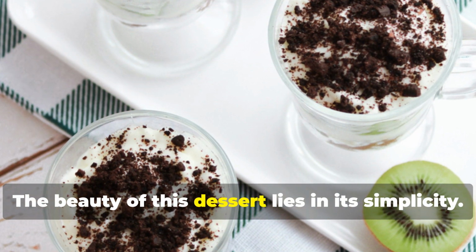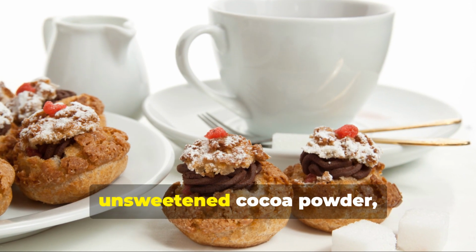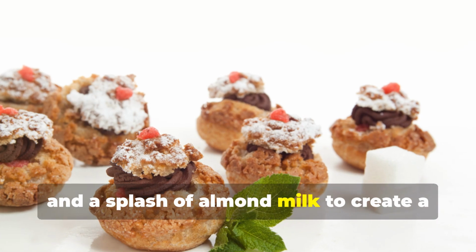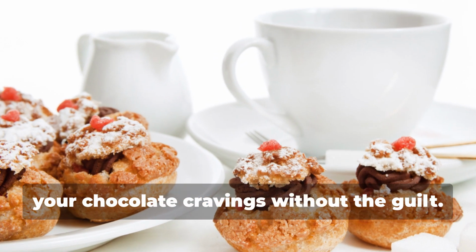The beauty of this dessert lies in its simplicity. Ripe avocados are blended with unsweetened cocoa powder, a touch of sweetener like stevia, and a splash of almond milk to create a velvety smooth mousse that will satisfy your chocolate cravings without the guilt.